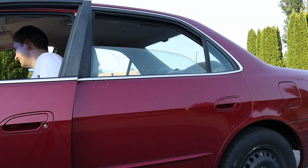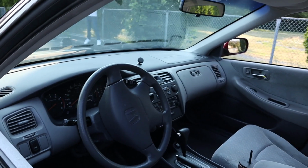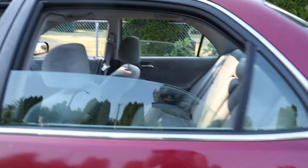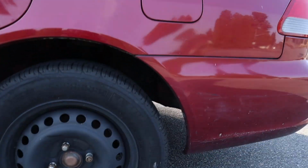Fuck. I went too far. Wow, look at that dash. Damn, look at these rims.